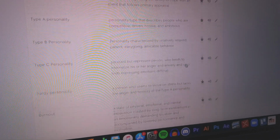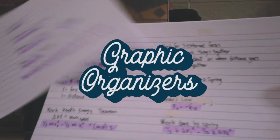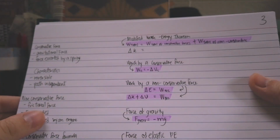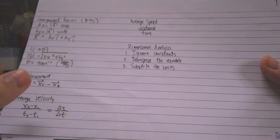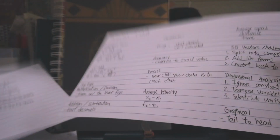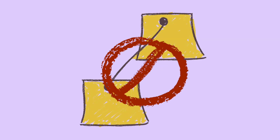If you like seeing everything laid out, then making graphic organizers, flowcharts, and lists might be better for you. It might help with timelines and processes. I've used it before to memorize how to solve stuff for math tests. It's a lot easier and less time-consuming than making individual flashcards, but these types of organizers can only be used on certain types of information. If the information is presented in a more jumbled way, it's hard to look for connections between items, and it might take longer than just trying to learn the information as it is.